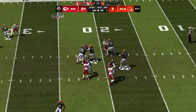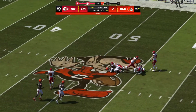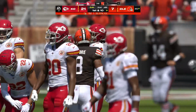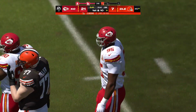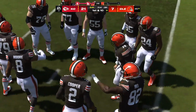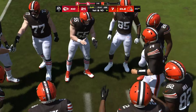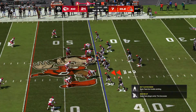Trying to shake off the interception from the last drive, he'll look to throw. That's complete. It's Elijah Moore. Now the Browns will use the first of their 3 timeouts as they stop it with just over 40 seconds to go in the first half. The big play to start has him at the 45 already.